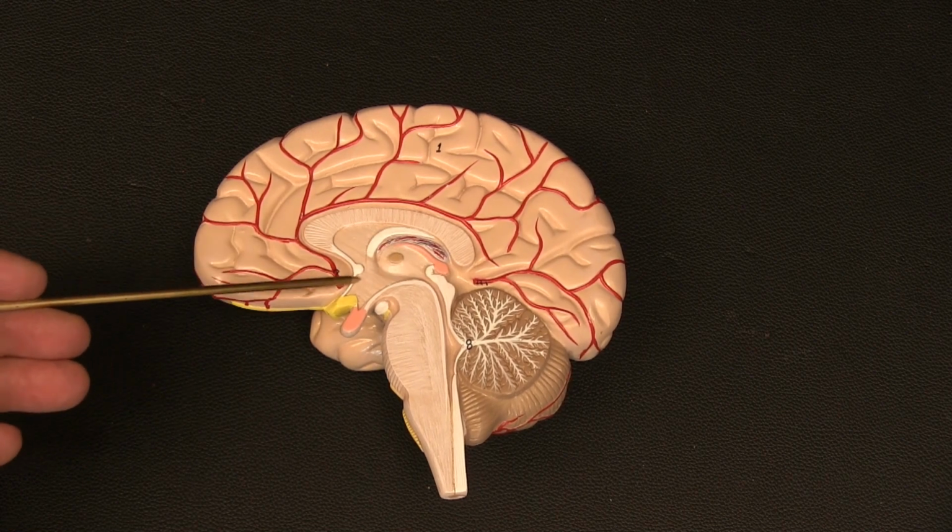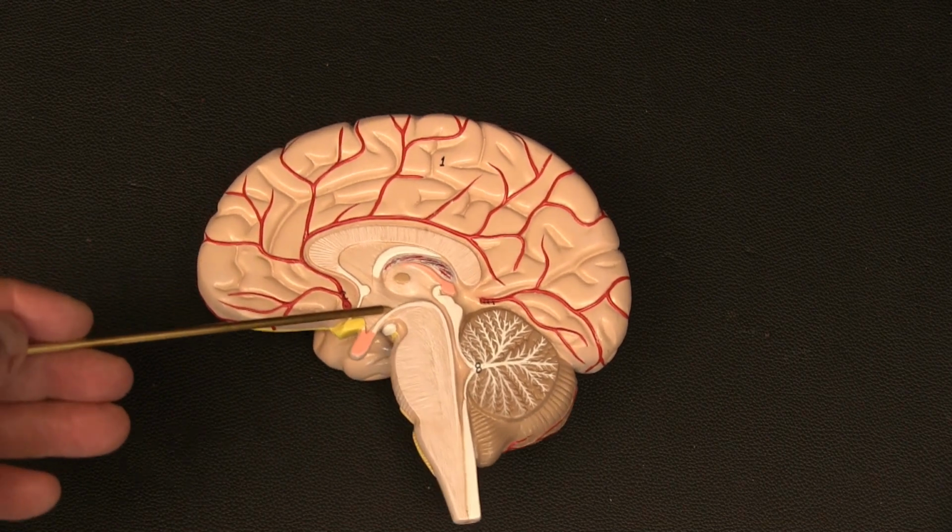Is located here, so the hypothalamus is under the thalamus.